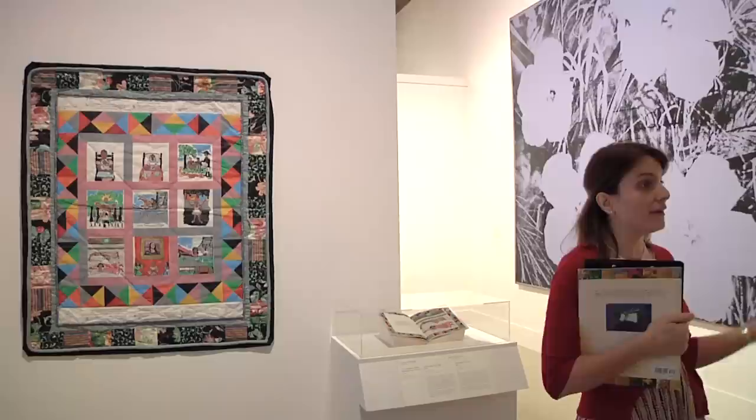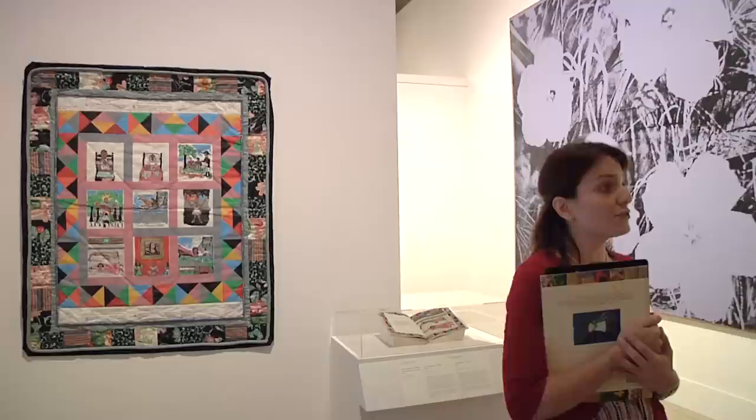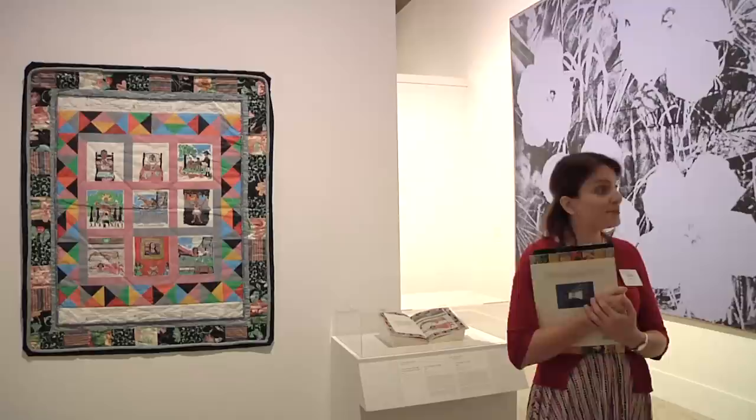This work will come down from the walls on February 10th when the exhibition closes, and then it'll go to sleep in the vaults for a while and probably not come back on view for some time. So I thought, take advantage of it while you can.